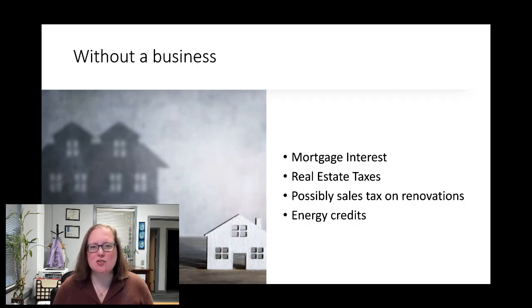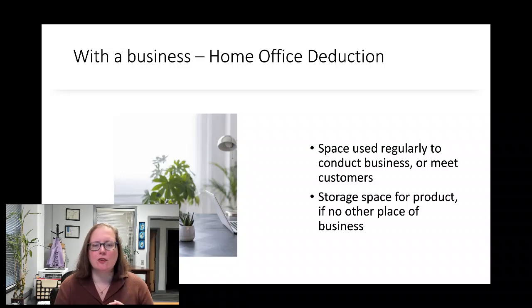So let's change gears and move into business. If you have a business, there are two different types of deductions that we'll talk about today, and the first one is the home office deduction. For the home office deduction, you may take a portion of your home expenses against the business, and this counts if you have space in your home that, first of all, is being used regularly for your business, and that can mean you're doing your administrative work from this space in your home. It could mean that you're meeting clients or customers or patients in this space in your home.